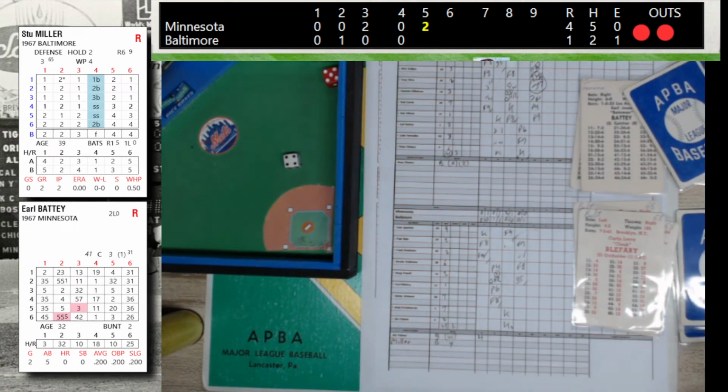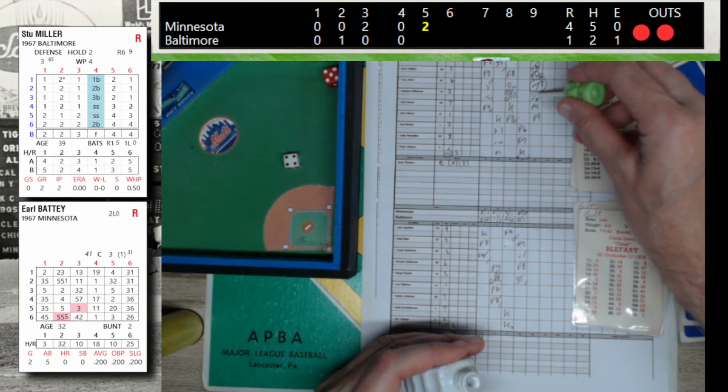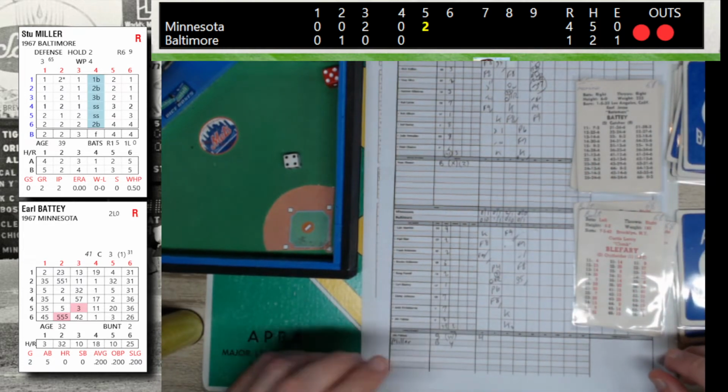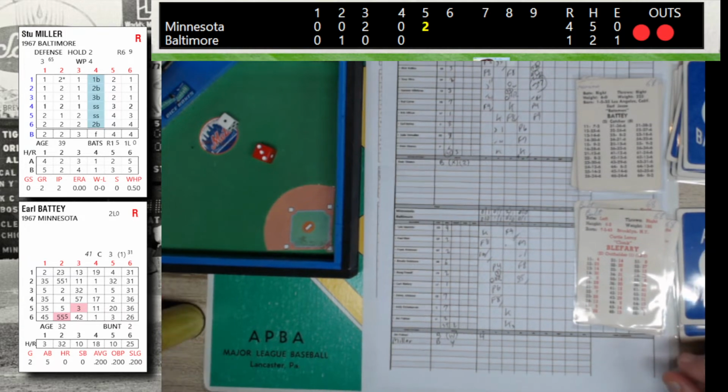And going to third is Tony Oliva. Let's put Harmon Killebrew back at first. There we go. He's back at first. And here comes Batty. Batty is 1 for 2 today. Using the yellow shaker with a 31, and that's a 36. That's first and third with a 36.